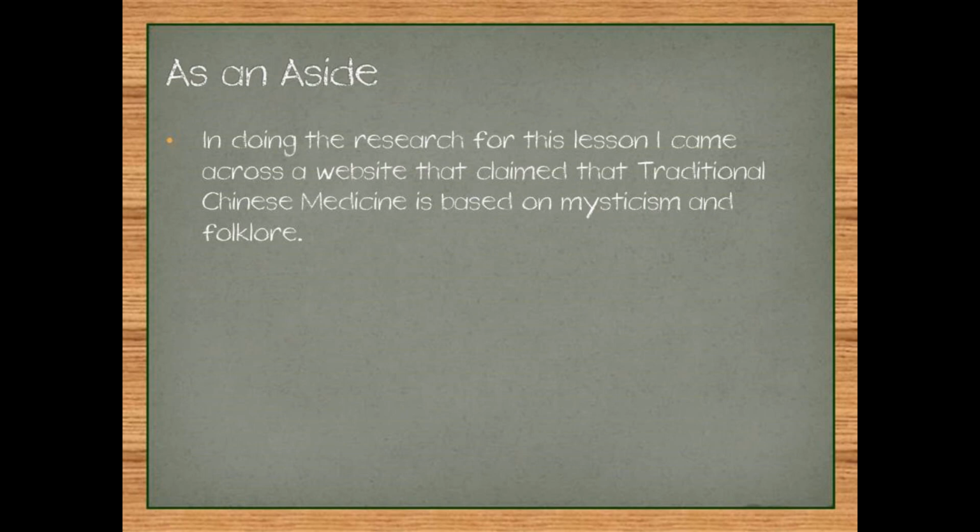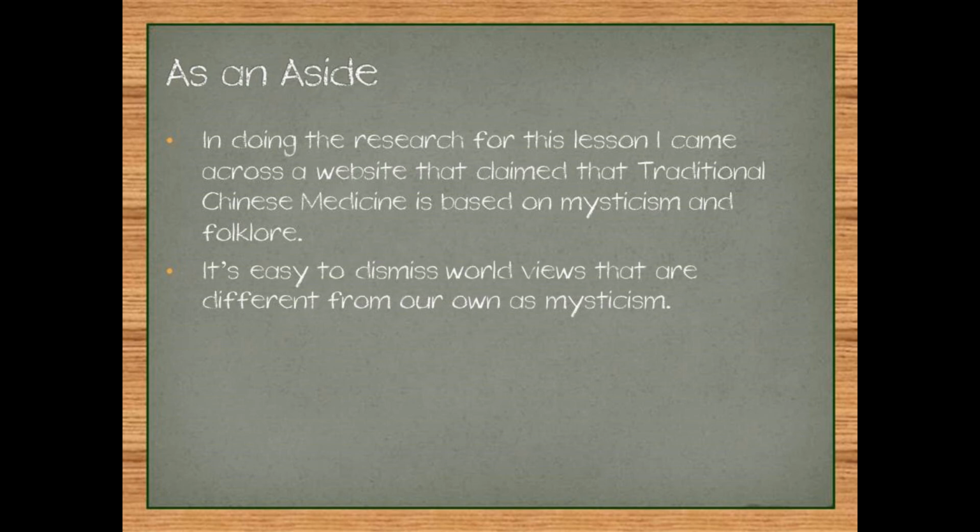In doing the research for this lesson, I came across a website that claimed that traditional Chinese medicine is based on mysticism and folklore. The implication, of course, was that it shouldn't be taken seriously. I've addressed this indirectly before in the lessons on energetics in Ayurveda, but I wanted to discuss it more directly here. It's easy to dismiss worldviews that are different from our own as mysticism, but that presumes that only we can be right and every other way of looking at the world is wrong.